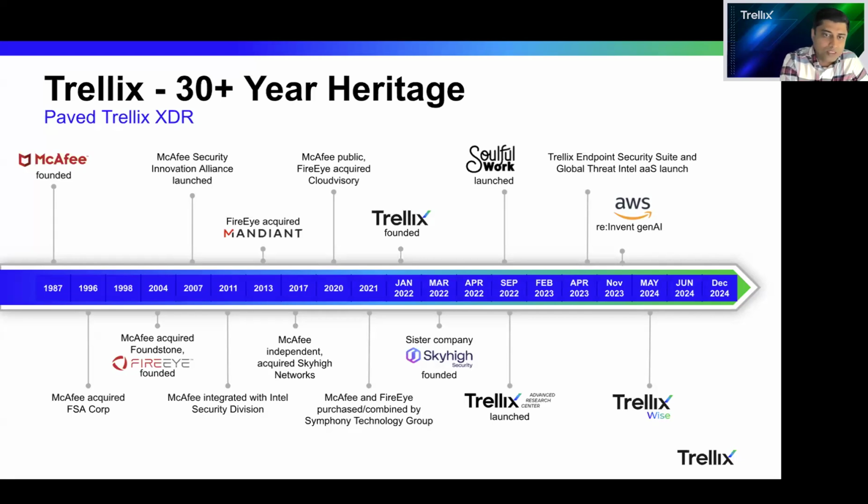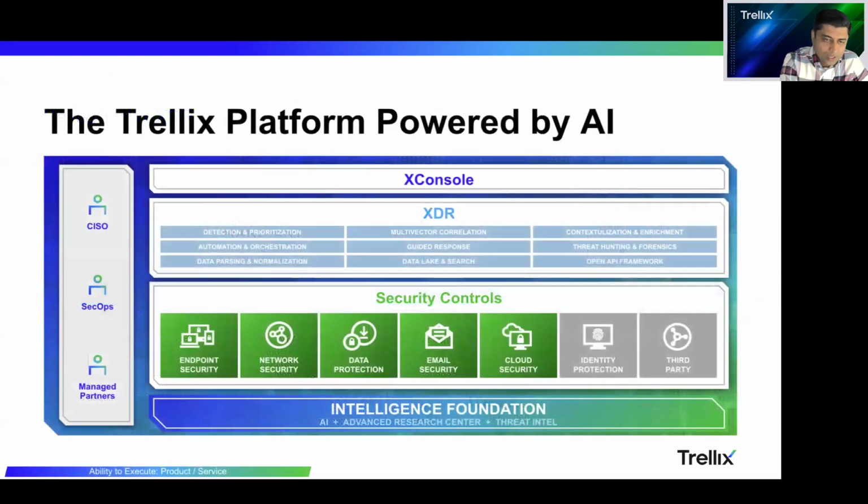In the last 12 months, it was pretty exciting for us as we took bigger strides in product innovation, user experience, performance, scale, and integration. Now, what we do as a company is we secure endpoints. Endpoints are nothing but any device, be it a mobile device, a laptop PC, a desktop PC, VDI devices, and so on and so forth. It could be networks, data, email.